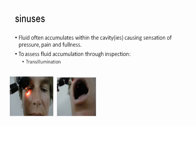So to assess for fluid accumulation, they do what's called transillumination. Has anybody ever done it? No? Okay. I don't have a transilluminator in the office. I use the nasal light, the otoscope, and it works fine. So what you would do is this shows you checking the maxillary sinus. And we'll get into what that means when you do see it, but that's how you check it.